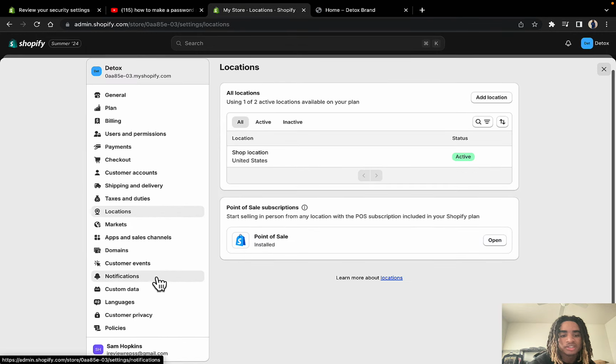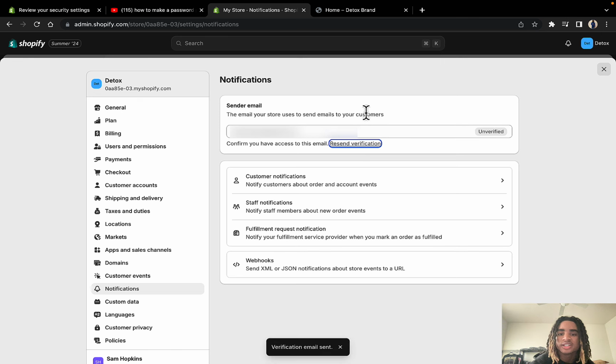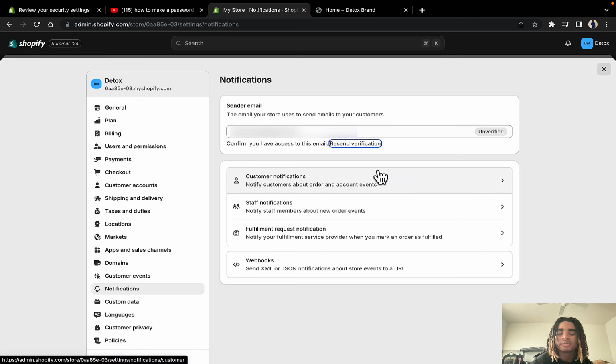All right, next we're gonna come down to notifications. Go ahead and verify your email address. So if they haven't sent the verification, click resend verification. This is so you can email your customers. If it's not verified, it won't email them, by the way. So make sure you do this ASAP.